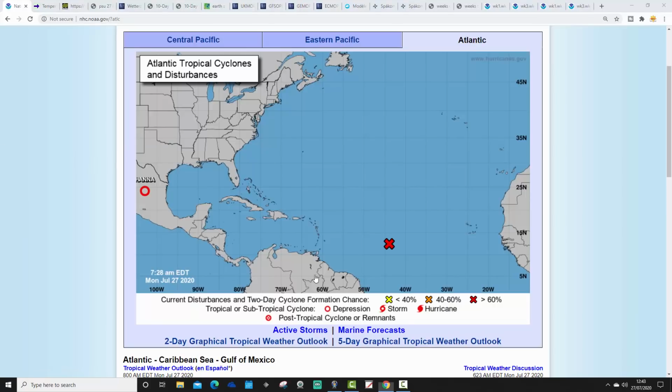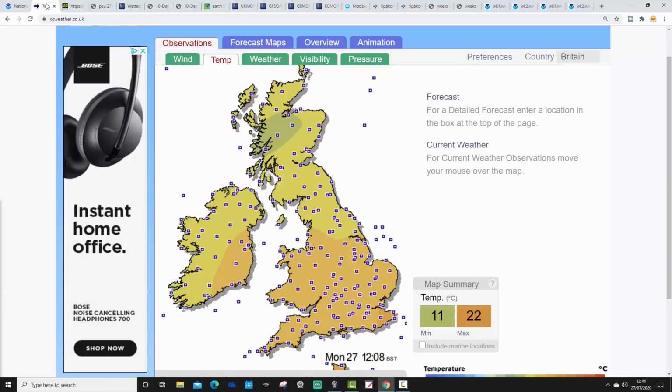So it's going to be moving in this sort of direction. It looks like it'll be picking up energy as it does so. And yes, it's probably going to become Tropical Storm Isaias over the next day or so. We'll be hearing more about this in the coming days. So yes, we'll continue to monitor that system, of course, and more about that in our USA forecast later on this afternoon.